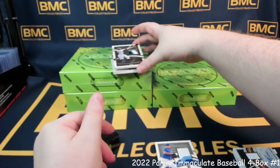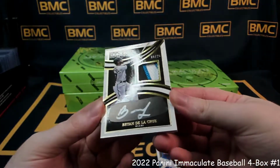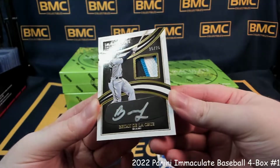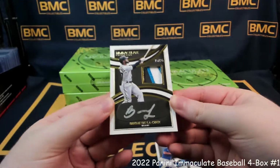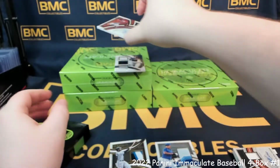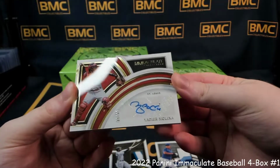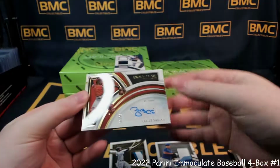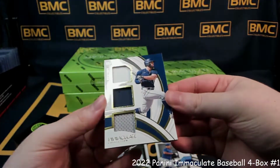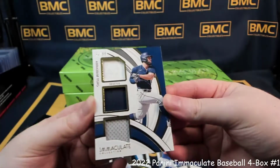Ooh, this is sick. Going to Miami. Brian De La Cruz with the eye black. 15 out of 25. Really love that. Another auto. Yadier Molina. 8 out of 25. Going to the Cardinals. And lastly, a patch. 61 out of 99. Triple patch for Seattle. And it's Abraham Toro.